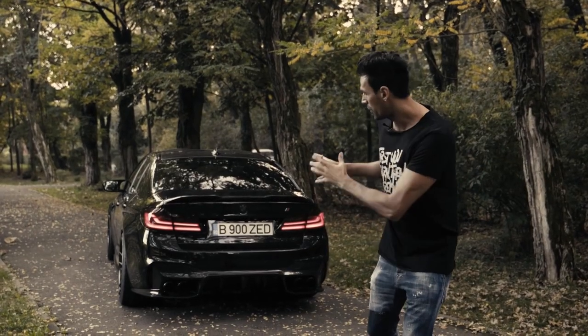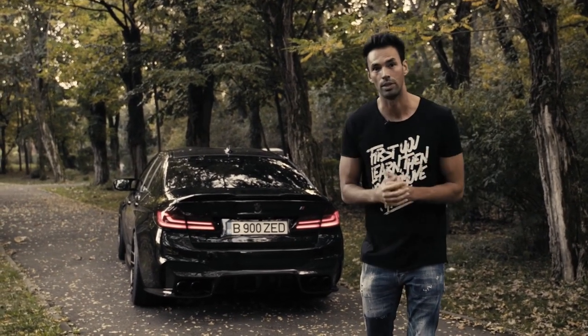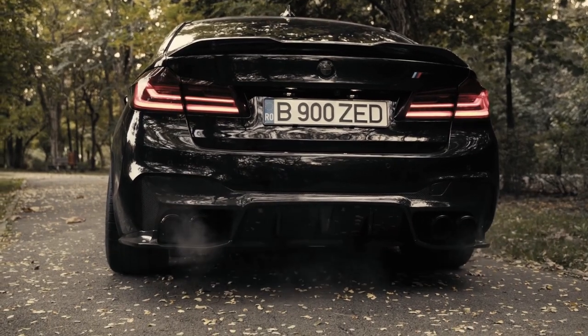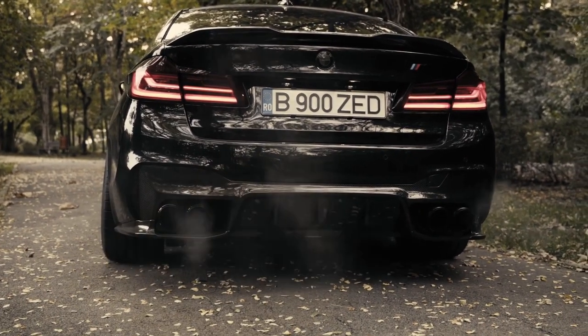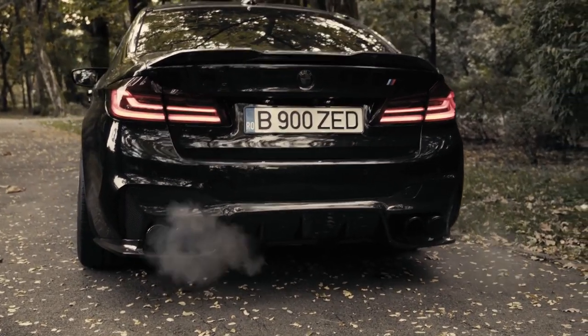Look at this rear end. I mean, when a car looks that mean, it's got to sound as mean. And when it comes to sound, for me, there's nothing better than a FI exhaust.